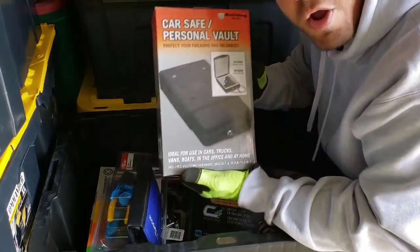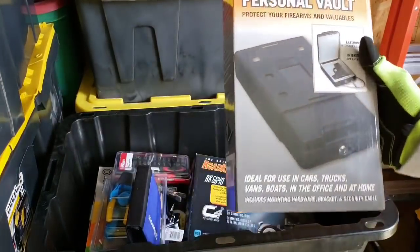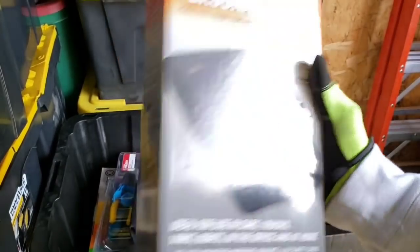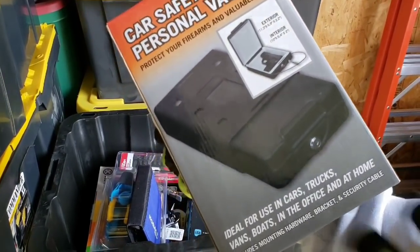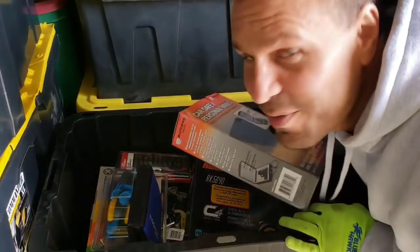We were talking with our friend auctioneer Steve Wilson that we needed a car safe, a personal vault for your firearms and your valuables, because we carry cash with us all the time. And we obviously protect ourselves as well, especially when we carry the cash that we have. This is going home. This is going to be used in the vehicle for sure, without a doubt. Brand new. Here we go again.